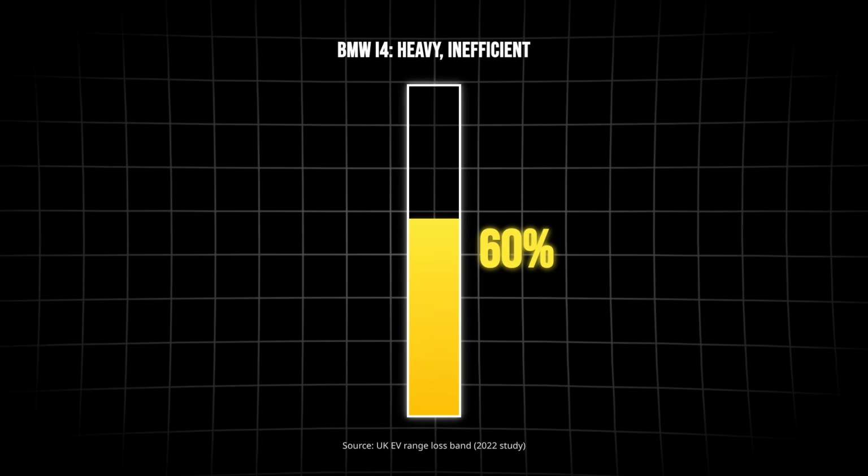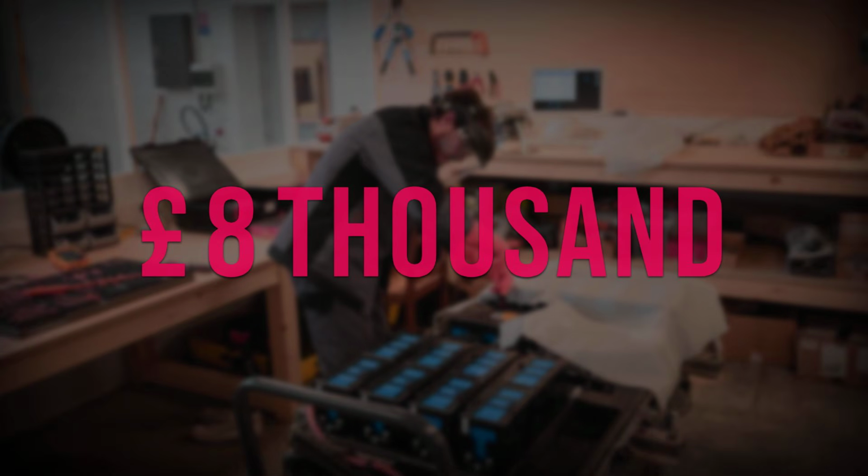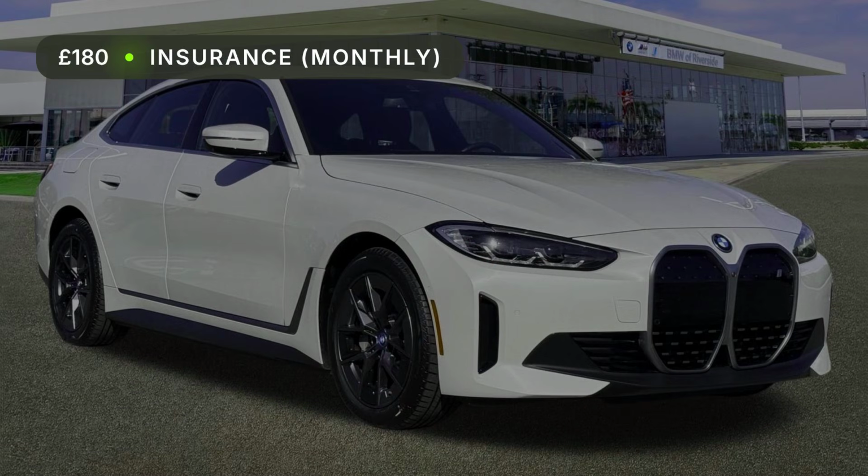British weather reduces electric range by 40 to 50%. Real-world fuel economy falls substantially below advertised figures. Battery replacement costs exceed £8,000. Insurance premiums run £180 monthly higher than petrol models.